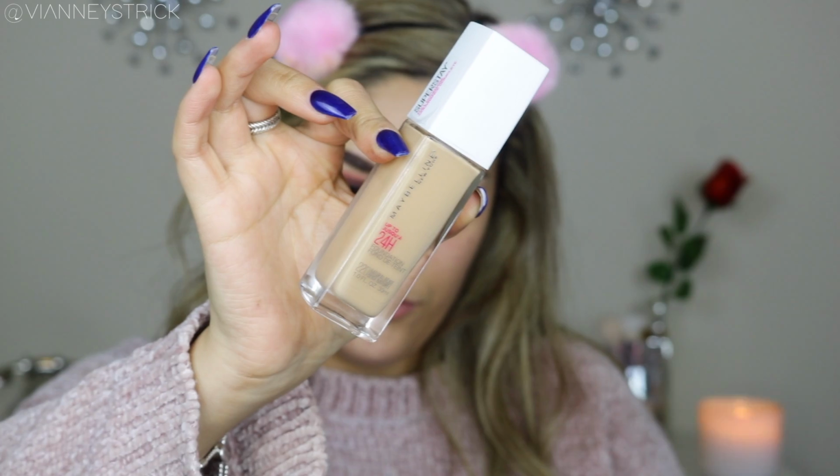Foundation, I'm using the Maybelline 24 Hour Super Stay Foundation, and as I was dotting it on my face, my camera started doing some weird earthquake type deal, and then I noticed, and I don't know what happened there, so let's just avoid that. And I'm going to blend that out with my L'Oreal sponge. You guys know I love this sponge, and I love this foundation as well. Super full coverage and looks so beautiful.